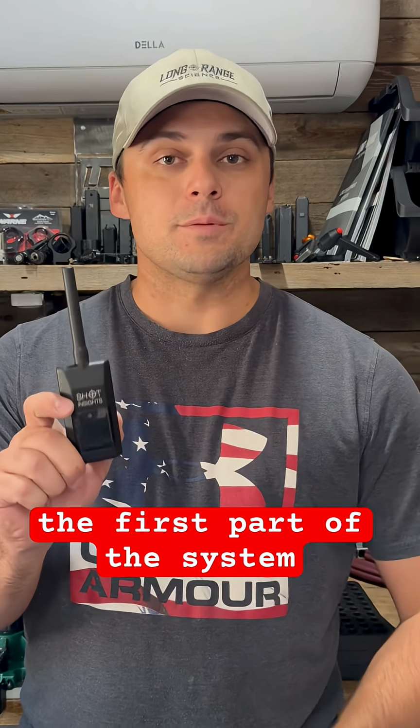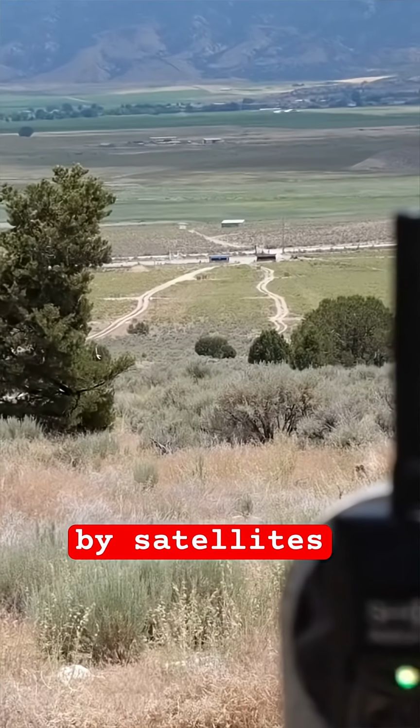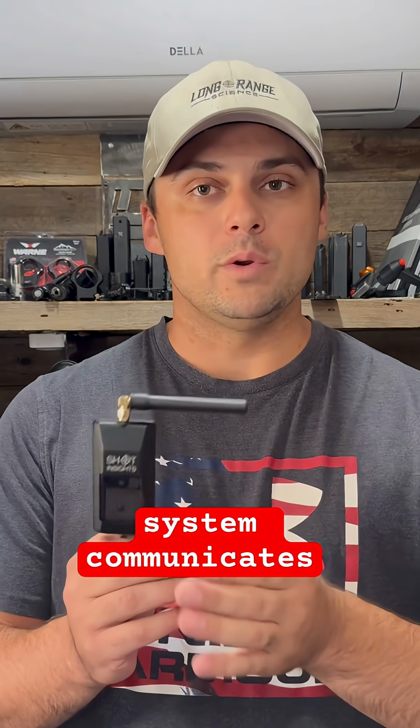The first part of the system is the targeting system. So now this mounts directly to the steel target you're shooting at. It is connected by satellites, so it will give an exact GPS location and elevation of where your target is located. Now that targeting system communicates with the hub.